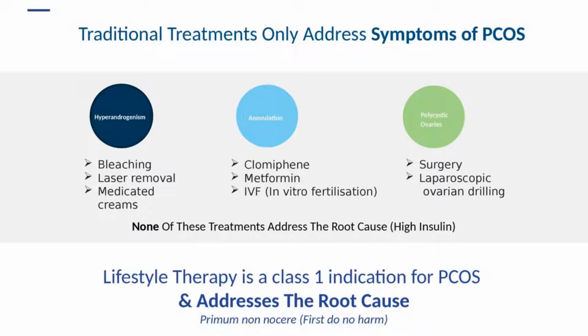Clomiphene is a medication, full name is clomiphene citrate, and what that does is it encourages ovulation. And then IVF, in vitro fertilization, which is assisted fertilization that costs anywhere from 10 to 15 grand per round. And the average person will have 3 to 5 rounds before they conceive. So you're talking 50 to 100,000 for that to happen, which, look, don't get me wrong, is more than worth it if you can have a healthy baby. But again, you're still not addressing the underlying root cause.